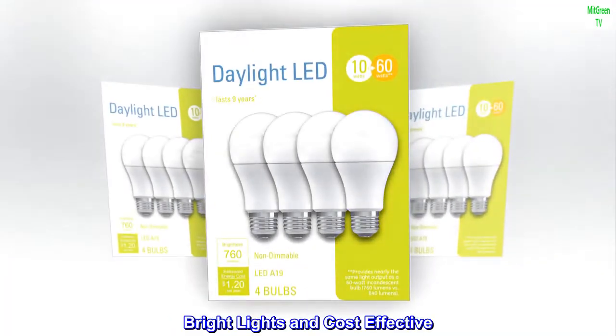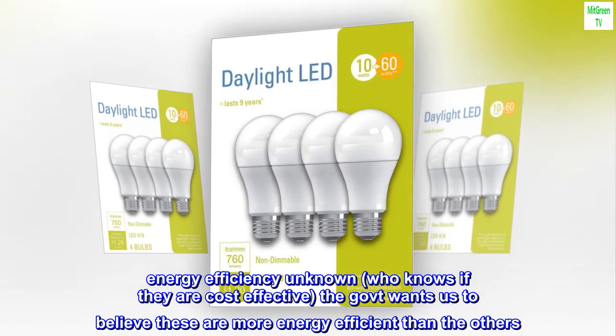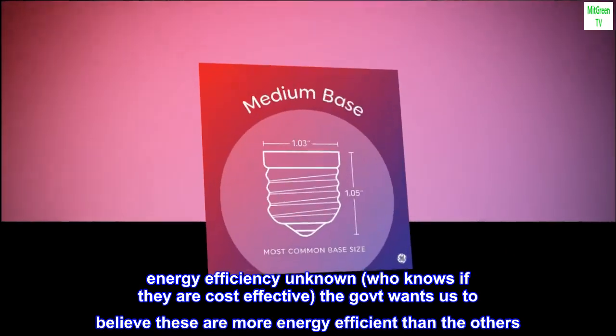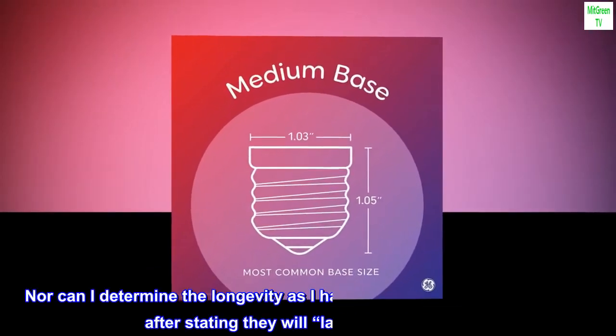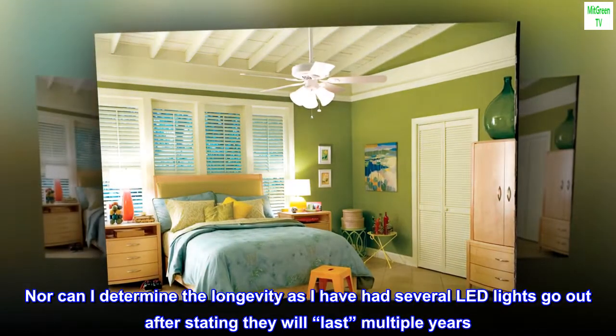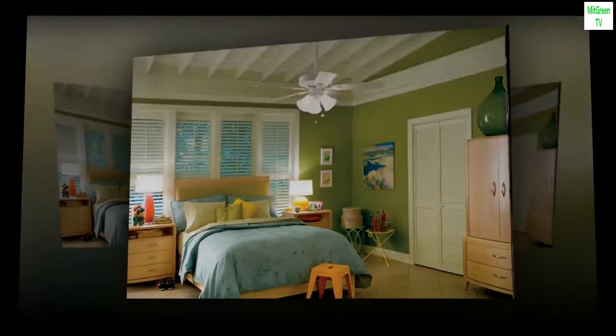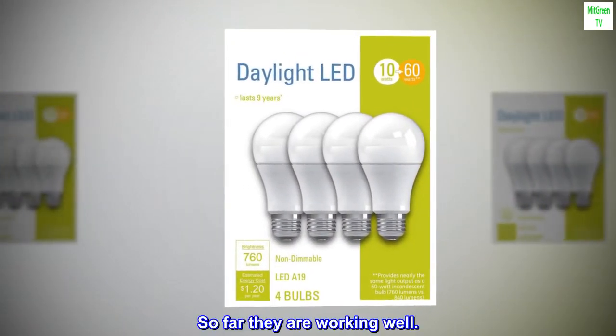Bright lights and cost-effective. Energy efficiency unknown. Who knows if they are cost-effective? The government wants us to believe these are more energy efficient than the others. Nor can I determine the longevity, as I have had several LED lights go out after stating they will last multiple years. However, these lights are bright and I do like them. So far they are working well.